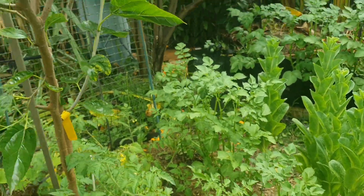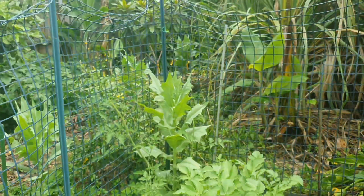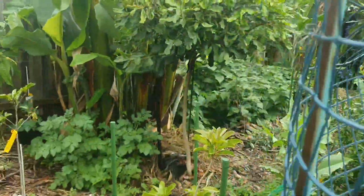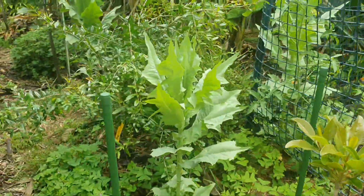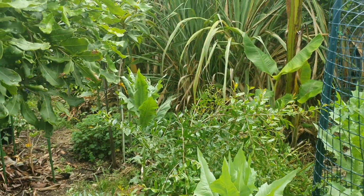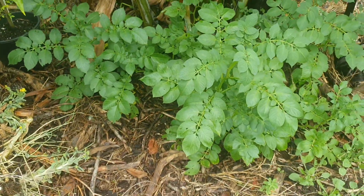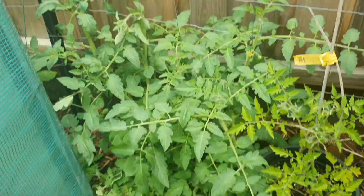More potatoes. Potato, potato, potato. And the lettuce trees, they're growing. I didn't know this, but you can also stir fry these. They don't have to be in a salad, so I'm excited about trying them stir fried. I haven't done that yet. And more potatoes, volunteer potatoes coming up, volunteer tomatoes coming up.